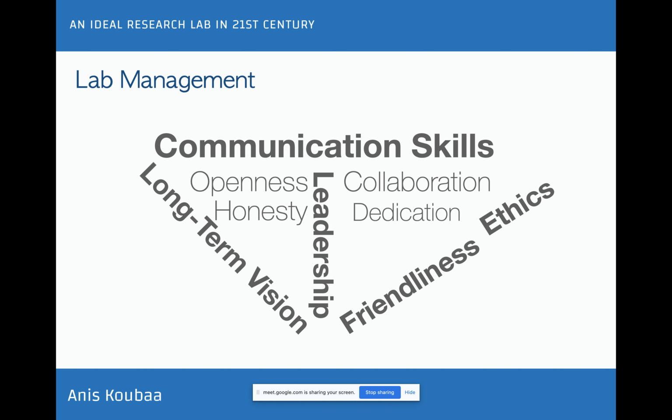Okay, so now I was talking about lab management, which is really very important, and the main responsible for the success of the lab is the lab leader. The lab leader actually has to ensure a certain environment in his lab to make it successful.